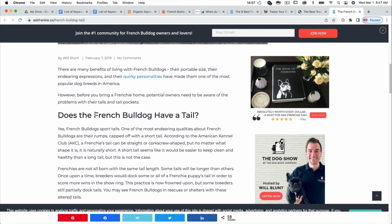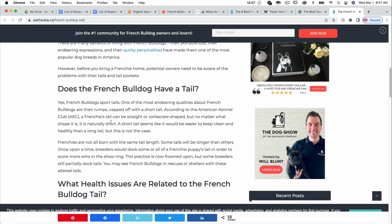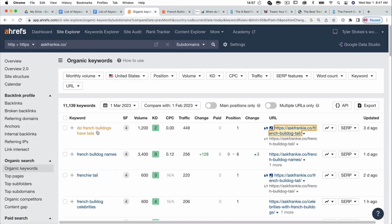You can maybe always offer ways for people to get on an email list, or make affiliate offers that are related to these types of articles. So there are many ways to monetize even basic informational keywords like this. So that's one: Do French Bulldogs have tails?